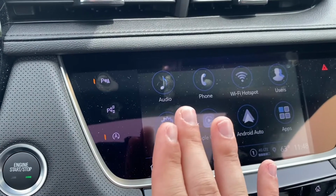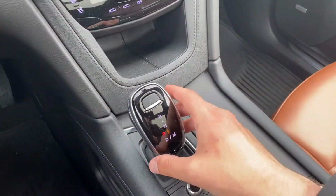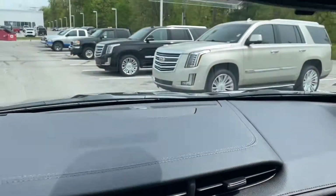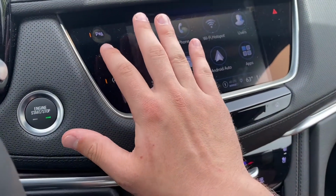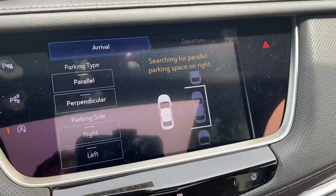Now with the automatic park assist, like I said, you have to be in gear. So I'm going to hold the brake, put us in gear. There, we're just in drive. Now I'm gonna get it to fit in between these two Escalades that are sitting right here. So I'm gonna reach up here and we're gonna press this auto park assist, and then here's where you get the instructions step by step.